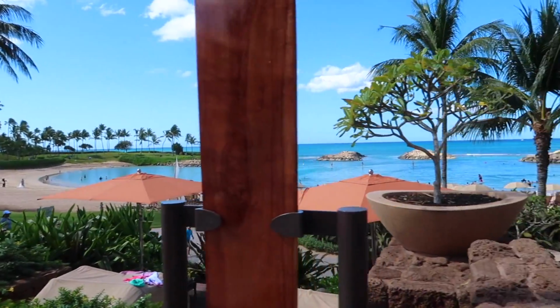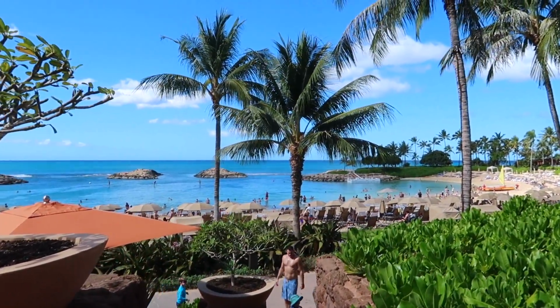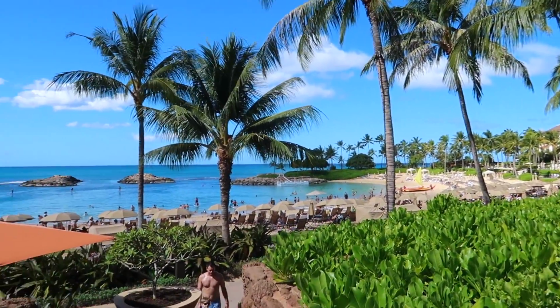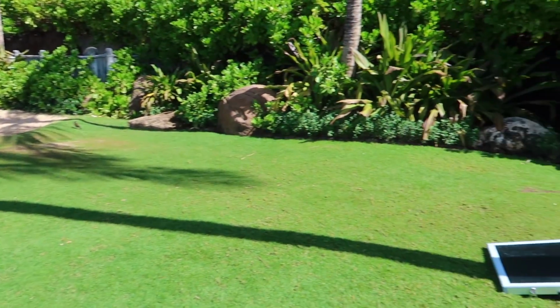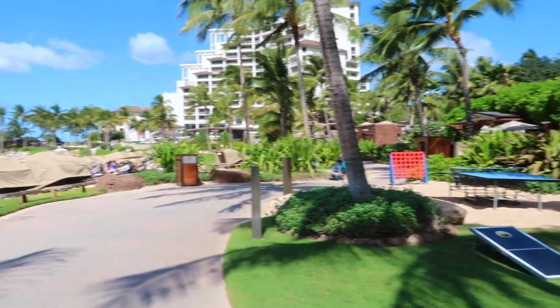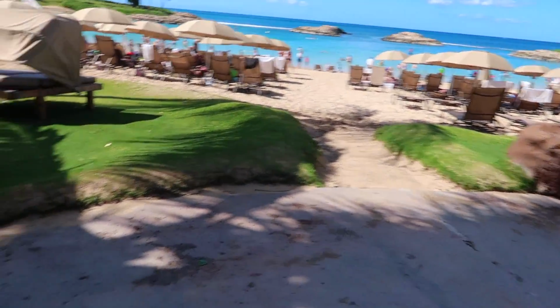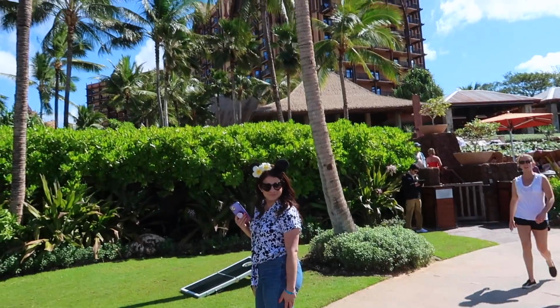So the view up here is absolutely breathtaking. There's lots of places to sit. We're gonna go ahead and head down to the beach, show you guys a closer look at that water. They got some lawn games out here if you wanna play some cornhole or some Connect Four or even ping pong. But as we make our way down, this is the sandy area, so take off your chanclas and let's go hit the water for a little bit.